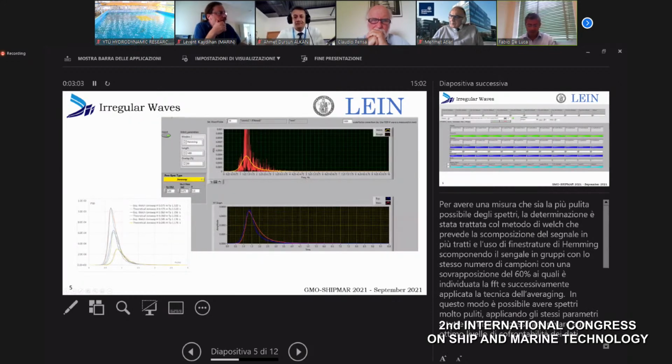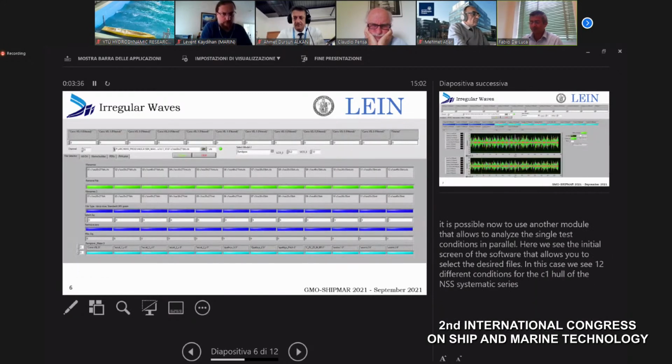In order to have an evaluation that is as clean as possible, the power spectra are estimated through the Welch method, which strongly reduces noise. This method involves the decomposition of the signal into several sections and the use of Hamming windows, breaking the signal into groups with the same number of samples with an overlap of 60%. In this way, it is possible to have very clean spectra, and by applying the same parameters to all the measurements, it is possible to reach an excellent level of comparability of the data.